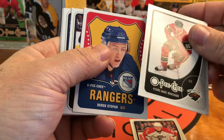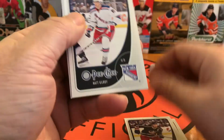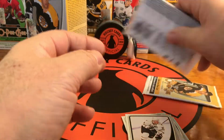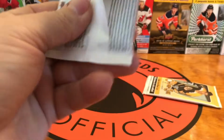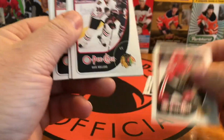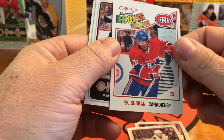Pierre-Marc Bouchard. Spinorama. Derek Steffen. Rick Nash. Matt Gilroy and Brad Richards. Brad Richards is an awesome player. A 200-footer. Troy Brower. Dave Boland. Whoa, Subban rookie.